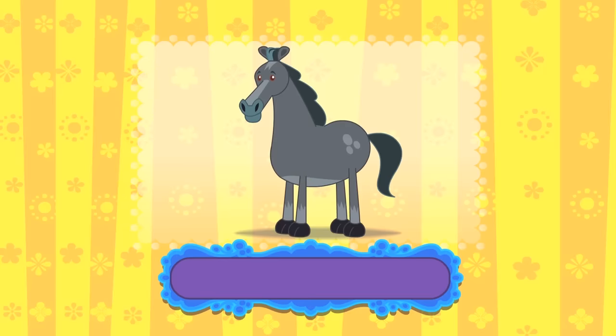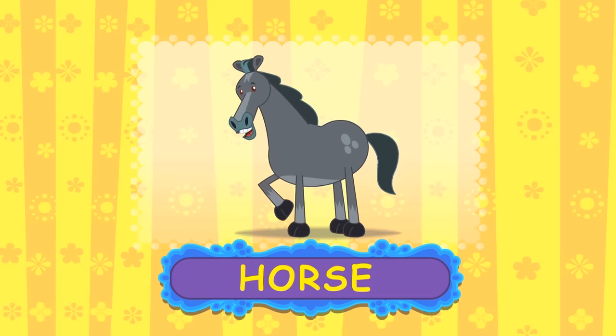Can you tell us what this animal is? He's big, has four hooves, and you can ride on his back. Have you worked out what he is yet? Shout out your answer so that we can hear you. That's right! He's a horse! Horse. H-O-R-S-E. Horse.